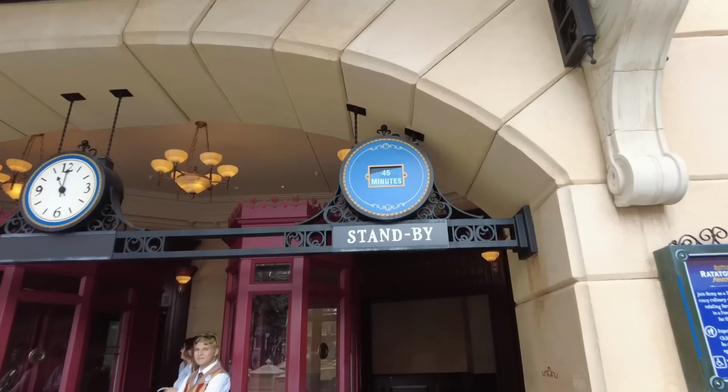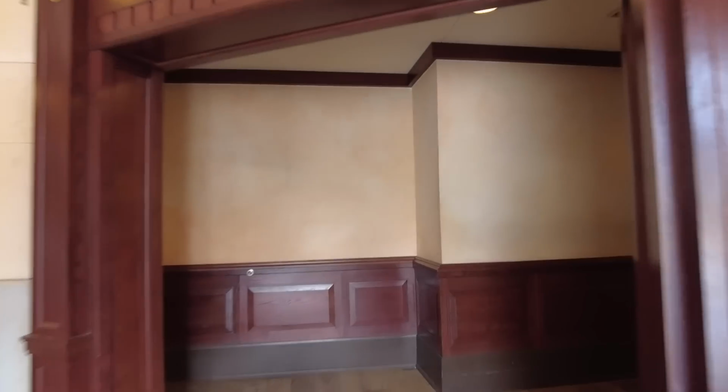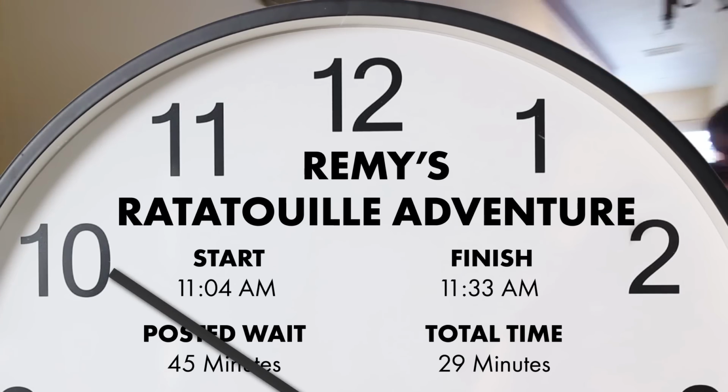I will also say this is the first time ever that I've walked straight into the standby queue and not had to wait outside where they had a sign to show me where to go. So I'm impressed.